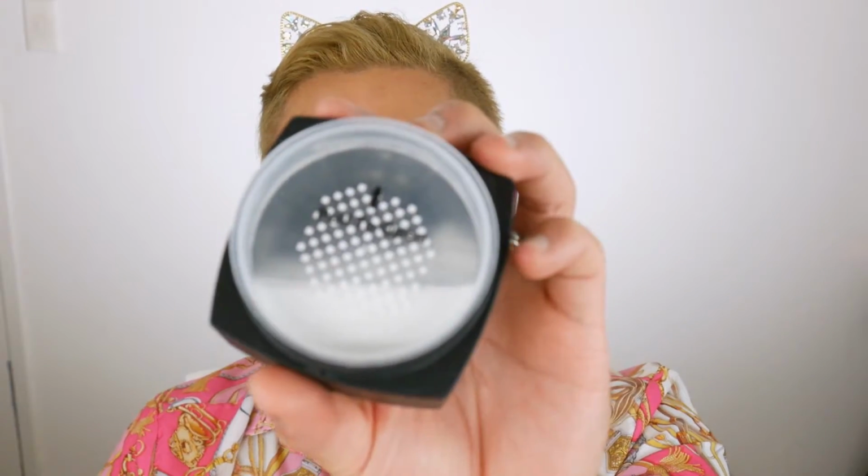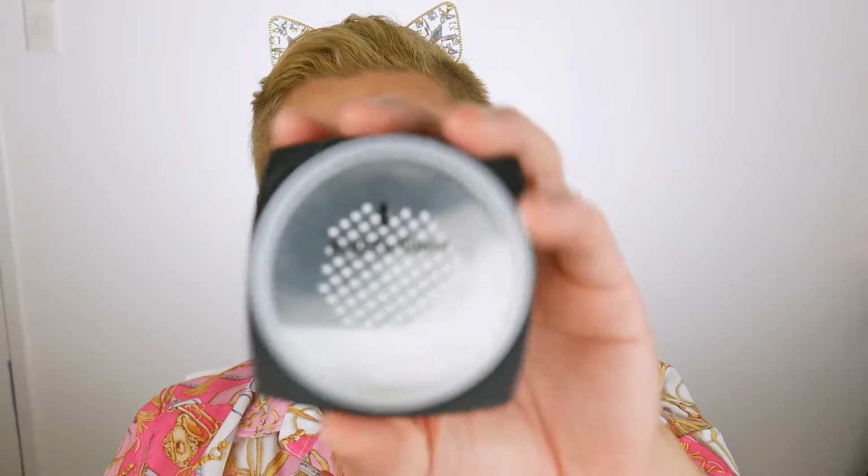I don't have a translucent powder, but I do have this one from e.l.f. This one is the e.l.f. HD powder in sheer. Obviously this has been opened before, but I don't think I've ever used this. Yeah, I haven't used this at all. Got a puff and everything. Oh, it says sheer, but look, it's white. Did I get the wrong one? No, it says sheer, but it's like a white color.